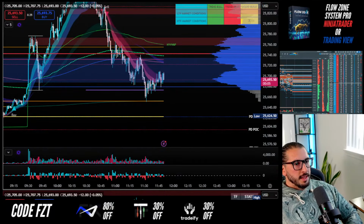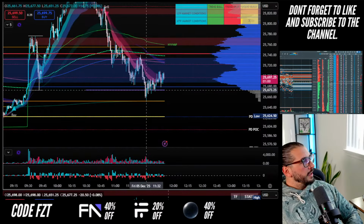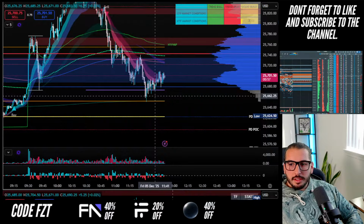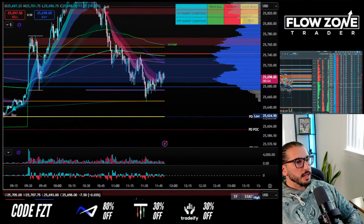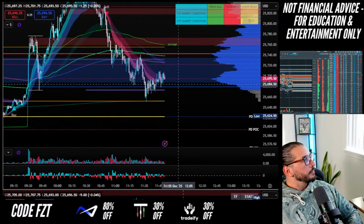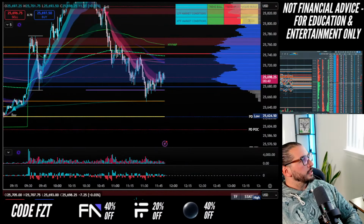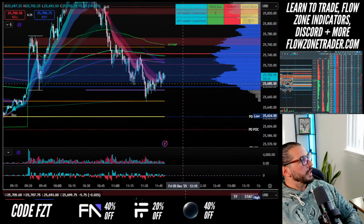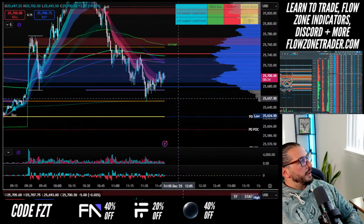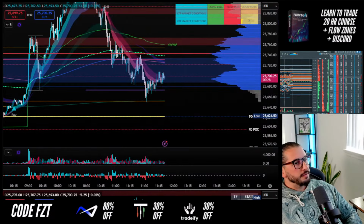So still bears defending that level, but still no follow through for them yet. We have seen an increase in buying delta start to step in on the tape recently, but this candle here is going to be important, this next 5 minutes, I think. Bulls defending 92 right now. That's their level, 92. 92 to 85. There are definitely shorts caught at that low at 57. Strong selling into 57, so they are caught under 57 right now, the bears.